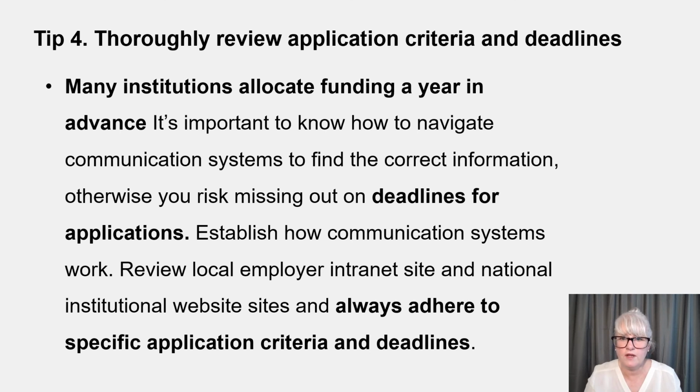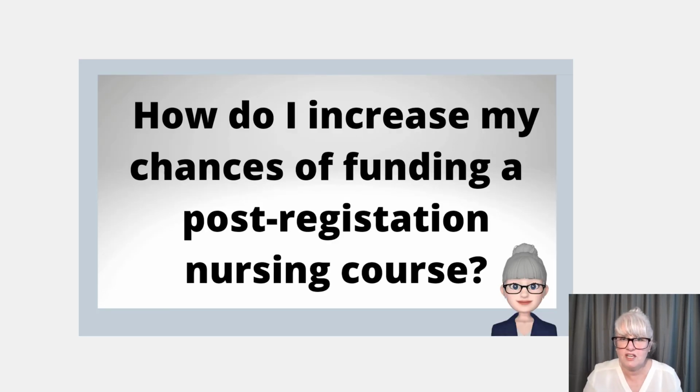Review local employer intranet sites, national institutional websites, and as I said, always adhere to the specific application criteria, otherwise you won't be shortlisted. As I mentioned earlier, I'm going to have a talk out next week on how to increase your chances of funding a post-registration nursing course with lots of tips.